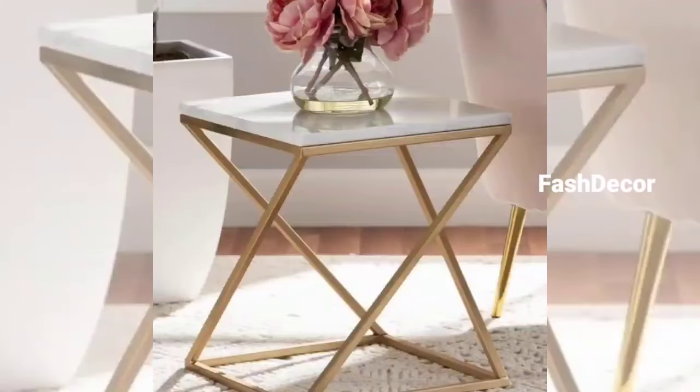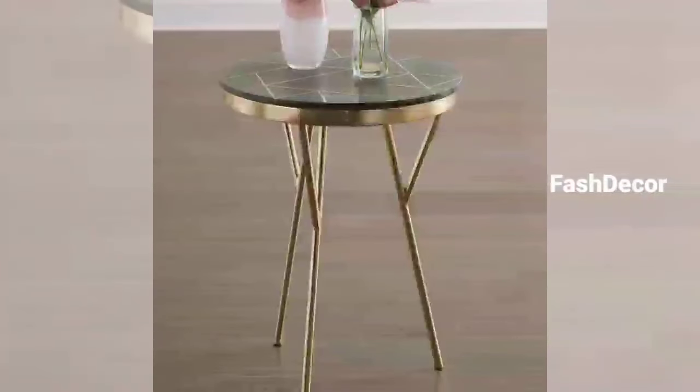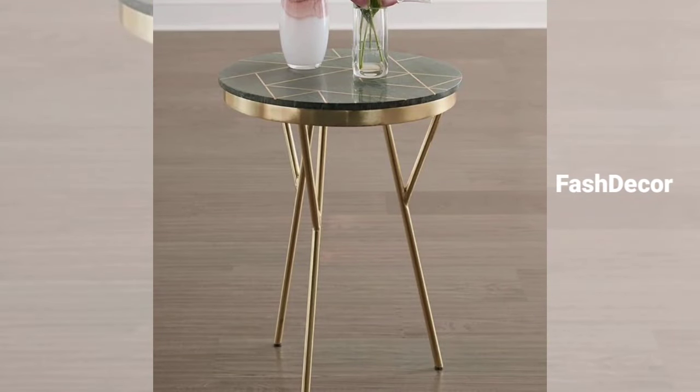Feel free to adjust the tone and add a personal touch, including more detailed designs, tips and ideas.